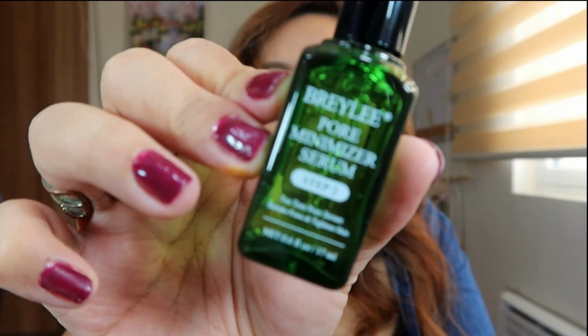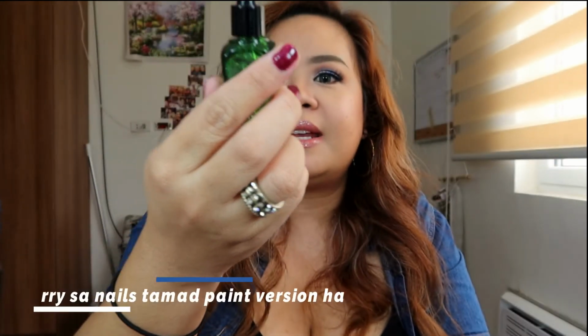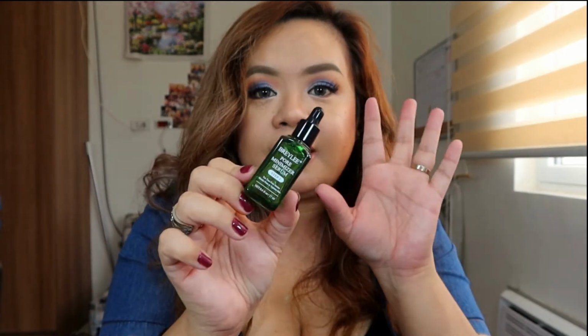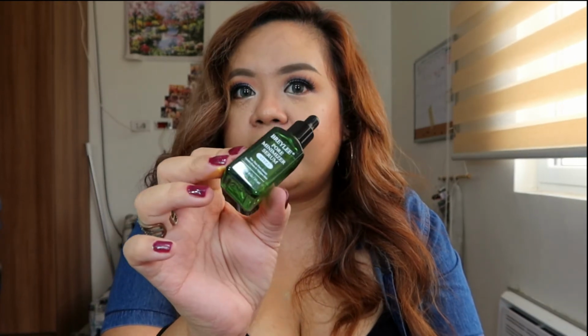Another product from Braley is the Pore Serum. This is very nice. It says Tea Tree Pore Serum, shrinks pores and tightens skin. I have used this like mga 2 times throughout the evening. So far, it's nice. And I think my pores are a little bit smaller ng konti. Pero, hindi natin alam kung dahil dito yun, pero tingnan natin kung in the future that would be possible for this. But, yeah, I'm not gonna recommend it right now, pero let's see.